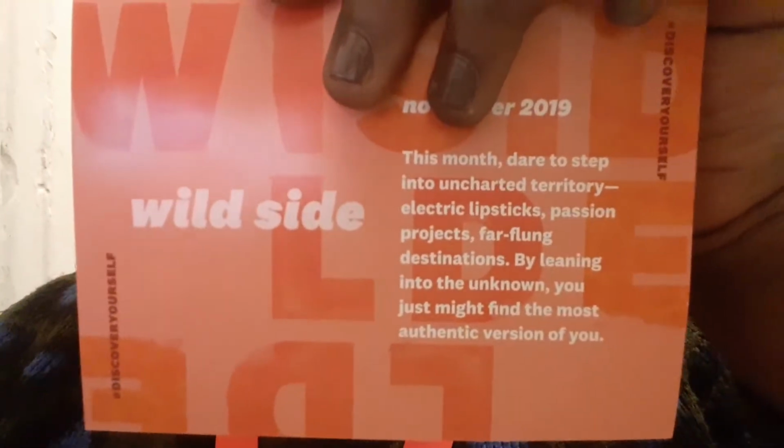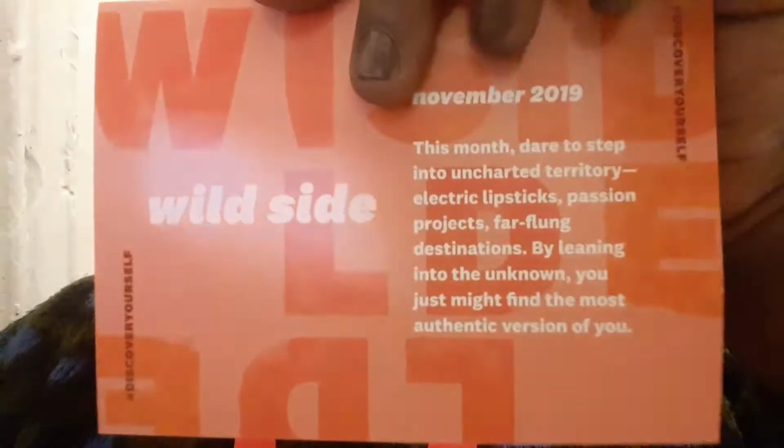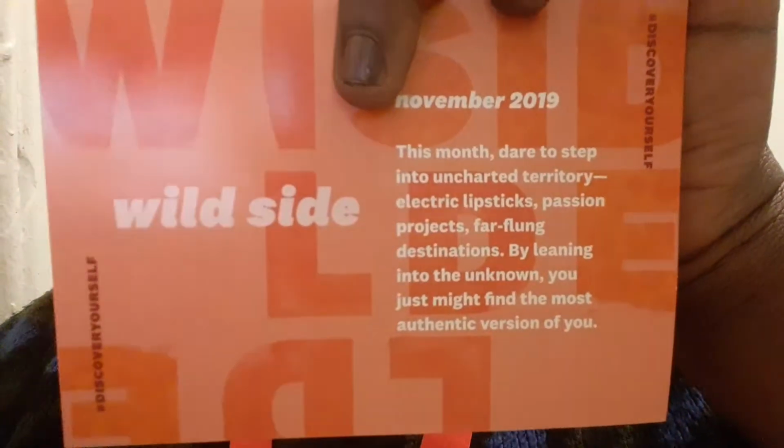So the first thing in the bag is the card. This is the card theme. The bag, the month, everything is Wild Side. As you know, I do have a Glam Bag Plus, but I wasn't going to get Glam Bag Plus because I thought I was only going to get 2 or 3 products out of the 5. So your girl was a little hesitant. I got just a regular Glam Bag and paid extra for the stuff I wanted. It just comes with all the stuff that's in the bag.